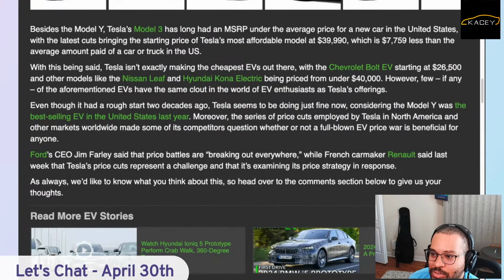The Chevrolet Bolt starting at 26.5 for now. And other models like the Nissan Leaf and Hyundai Kona Electric are being priced under 40. However, few, if any, of the aforementioned EVs have the same clout in the world of EV enthusiasts as Tesla's offerings. Plus, the Nissan Leaf and Hyundai Kona Electric don't qualify for the tax credit, while the cheapest Model Y, well, all the Model Ys do. All of them, assuming that you don't pick the wrong paint color or something.